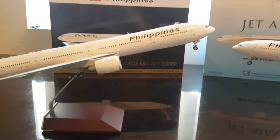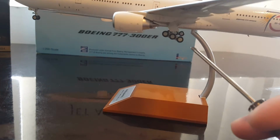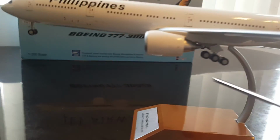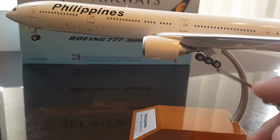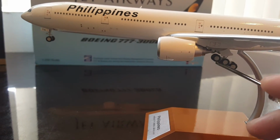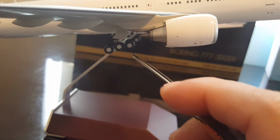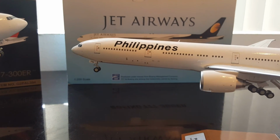Alright, so Gemini Jets put their hole for the stand almost on the middle. The Inflight, they put it almost on the rear end or something. In terms of the landing gear, it tilts more, that's why it's better with the Inflight model than the Gemini Jets, and it looks more realistic. So here Gemini Jets, landing gear not so much stable. They don't put too much effort on doing their landing gears for the Gemini Jets. And the Inflight model, they did perfectly.